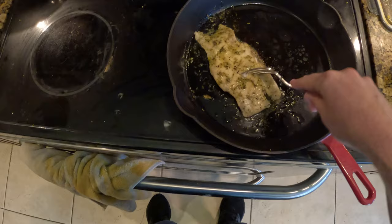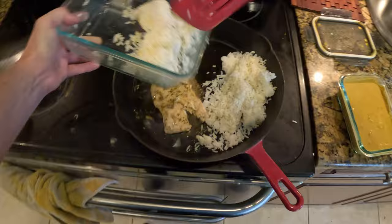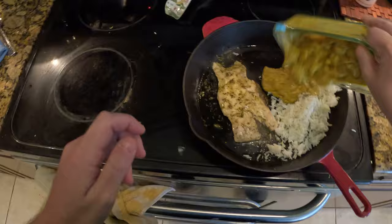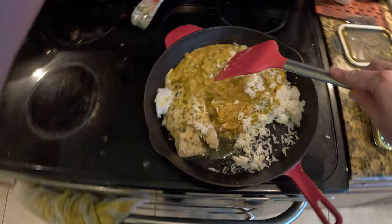So now that it's done, we're gonna go ahead and add some of our rice and our coconut curry sauce. It's already cooked, so we're just gonna heat it up like this and then eat it. Throw our sauce in there, heat it up. Mix everything together. And then take it out off the top. Pour the rest of this sauce on top of this cobia. And then eat it.